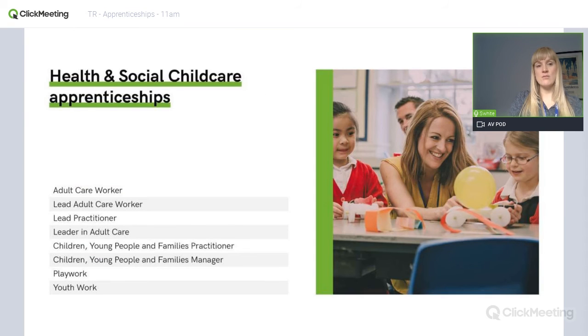Health and social and childcare apprenticeships. These are primarily work-based. So you would be based on the job full time and have an assessor who would come out to visit and support you, and then you'd have the online coursework portal where you'll submit your coursework. You'd only have to come into college if you had a workshop, or if you had to do your maths and English, for example.